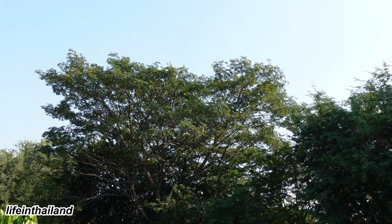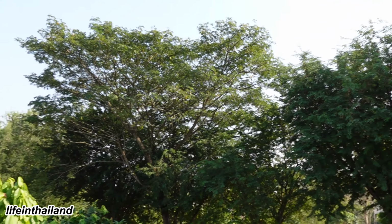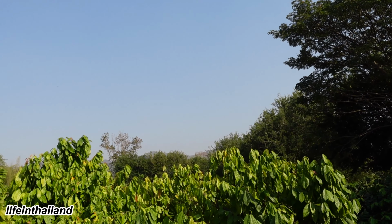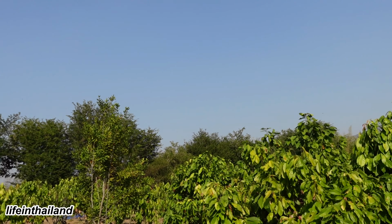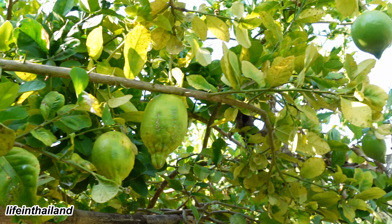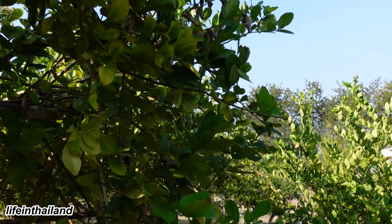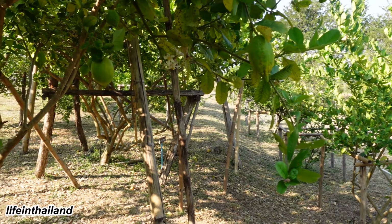Tamarind trees. There's an old line of very mature tamarind trees. Oh, it goes all the way around the property. All those big trees, eh? Do believe most of them anyway. They sell these in the coffee shop. That's where I got mine at.